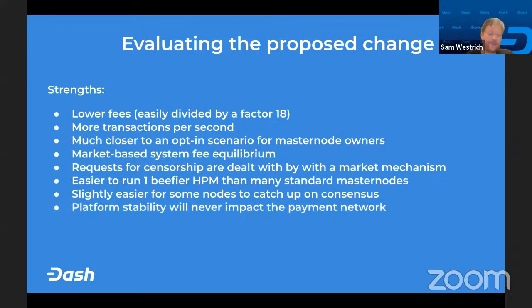Yeah, another good part is that in this situation, let's imagine that there was this bad problem and platform basically broke all the nodes it was running on. Really, really bad, right? It's terrible even. Our payment chain would continue working. The apps, DashPay, would continue working. InstantSend would continue to be locked. ChainLocks would continue to happen. It would not affect the payment network.